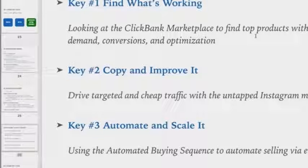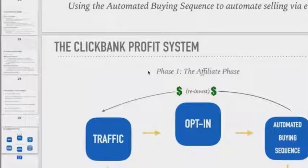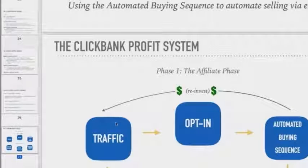So how are we going to do this? Well, I want to show you guys the Clickbank profit system right here, okay? Phase 1, I'm covering phase 2 right now, actually, but phase 1 here is the affiliate phase. So we learned how to drive traffic, we collected people with an opt-in, and then we have this automated buying sequence that we talked about. Well, what you should do next is reinvest the money that you're making. You're making a bunch of money from this automated buying sequence. You should invest that back into your traffic, right? Because you're going to be able to get more Instagrammers on board. You're going to keep scaling that way. But you can also do something else.